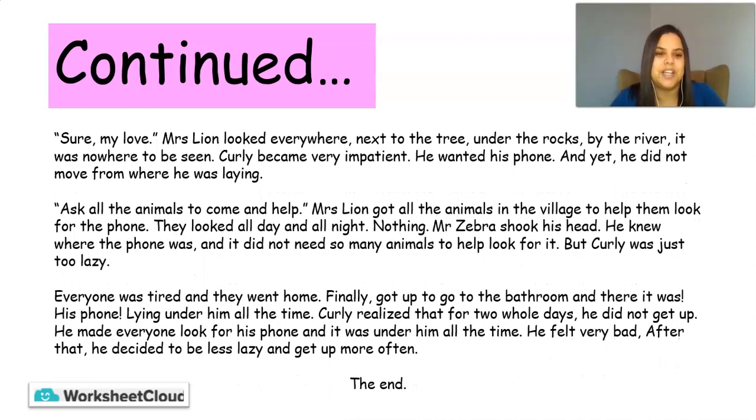"Sure, my love." Mrs. Lion looked everywhere. Next to the tree, under the rocks, by the river. It was nowhere to be seen. Curly became very impatient. He wanted his phone, and yet he did not move from where he was laying. "Ask all the animals to come and help." Mrs. Lion got all the animals in the village to help him look for the phone.